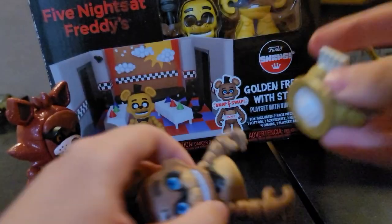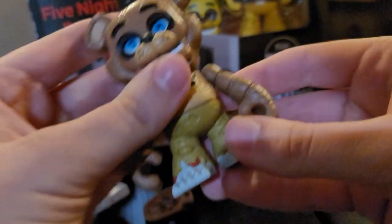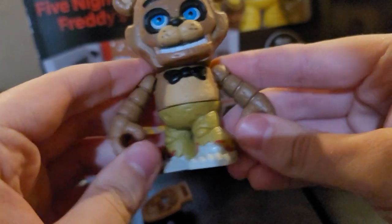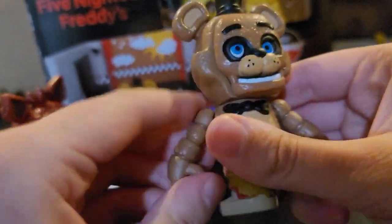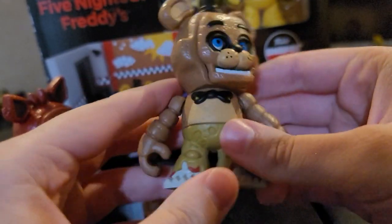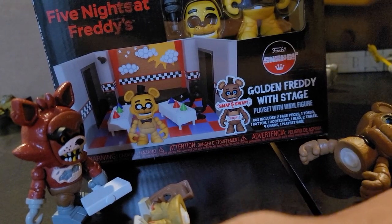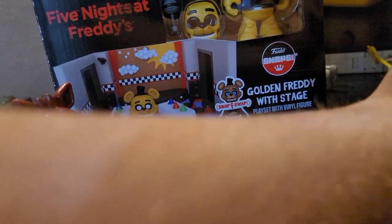Alright, let's get the pants. Alright, let's put that on. But, oh no! These aren't the right pants! Whoa! How could this happen? I did it on purpose. That's kind of funny, though. He just has zombo legs.